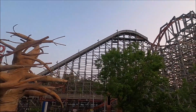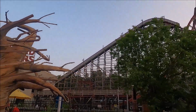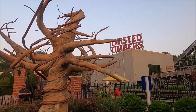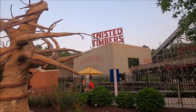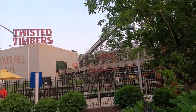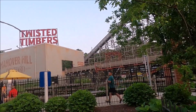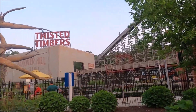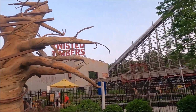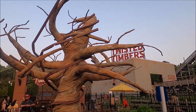I was starting to think that Intimidator 305 might be my favorite in the park. But no, that still goes to Twisted Timbers. Once I figured out a way to manage that seatbelt, I'm wondering if some of the people who maybe don't like these new RMC trains, and especially with the kind of airtime you get on Twisted Timbers, the position of that belt buckle, that might be the thing that's causing you pain. And I was kind of feeling it on a few rides.